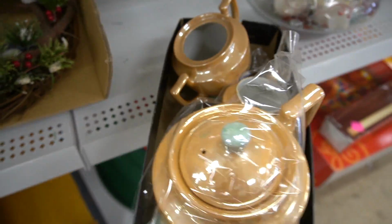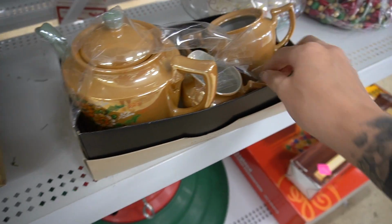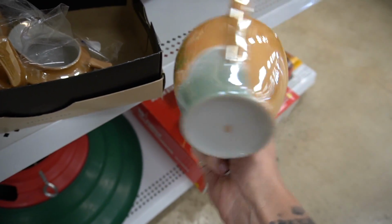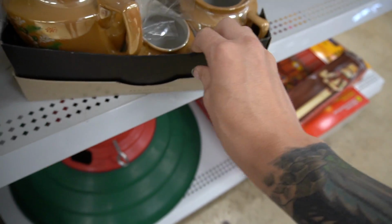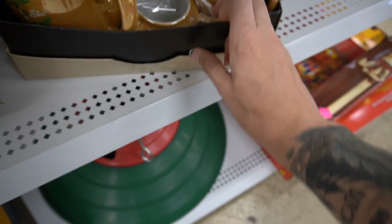Here we've got a lusterware teapot. Unfortunately, the sugar in the set did not have a lid, and because it did not have a lid, I decided to leave that behind. And it was $6.99.